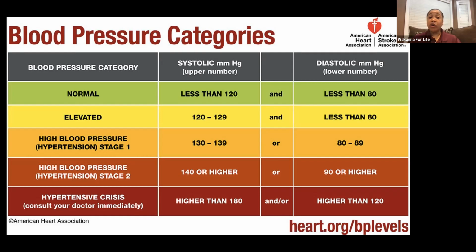So in order for you to be considered a person who has a normal blood pressure, you should be less than 120 over 80. An elevated blood pressure is considered to be top number, which is our systolic number, between 120 and 129. And the bottom number, the diastolic, is still less than 80. Stage 1 of hypertension, systolic top number is between 130 and 139. Or the diastolic number is between 80 to 89.